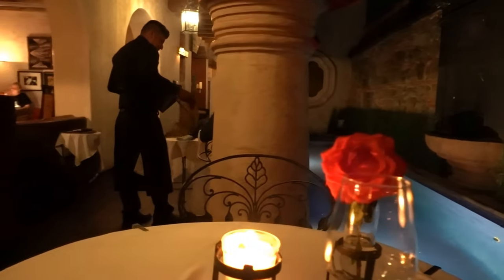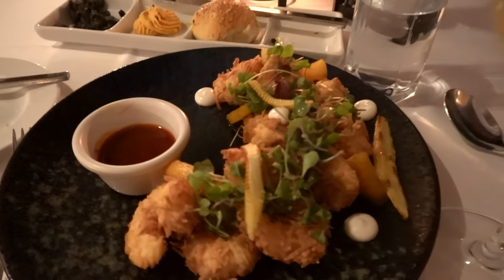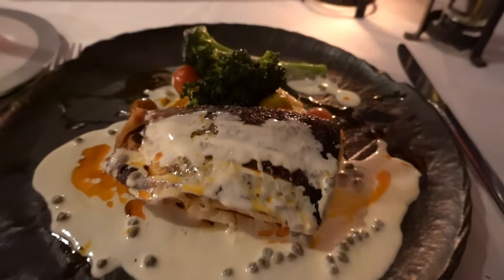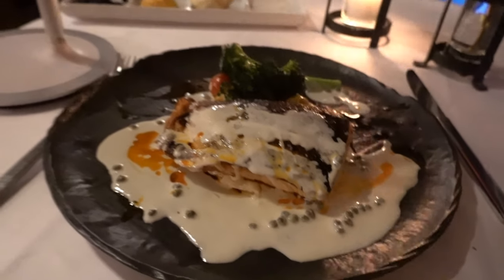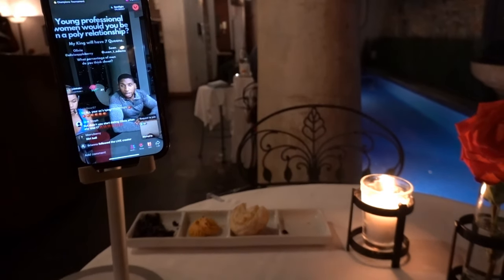But I started with the coconut shrimp. And the salmon was delicious. I wasn't a great fan of the sauce, but the salmon overall was really great. This is me watching TikTok lives to entertain myself during dinner after the band was done.